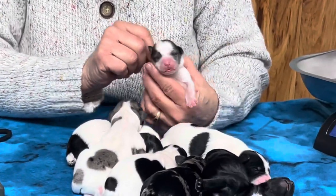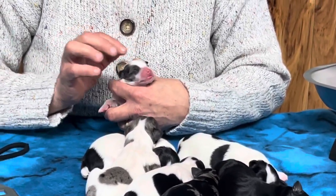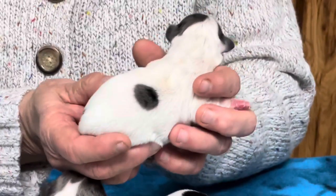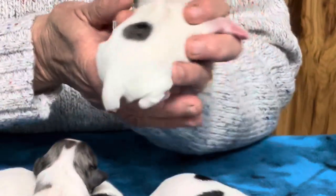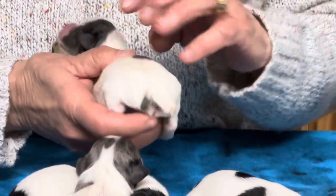Oh my goodness sake, you guys are noisy. He's got a really pretty face, nice mark. He's got blue around both eyes, nice blaze. Nose is gonna be black. And he's got one blue merle spot right under his tail on the side of his hip.